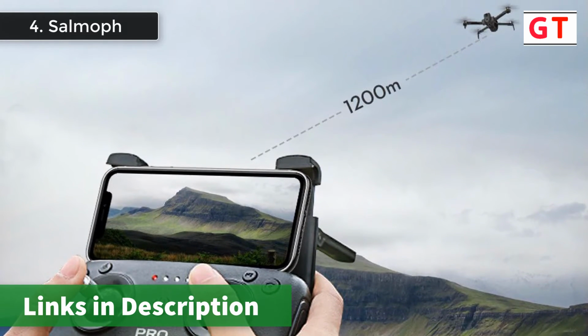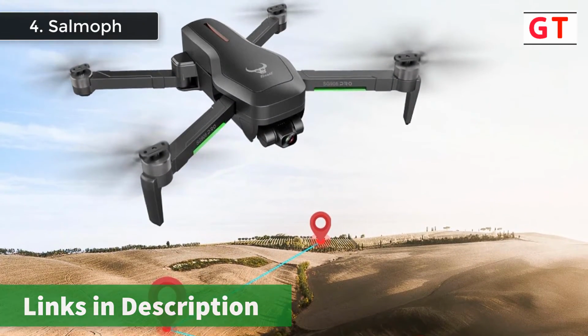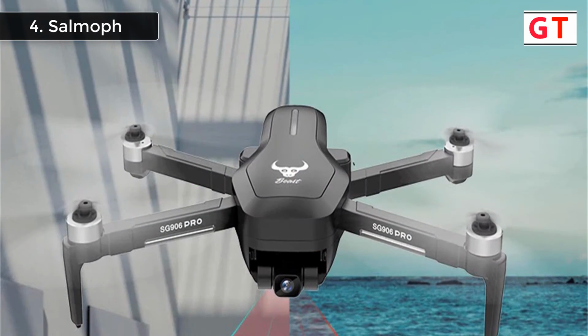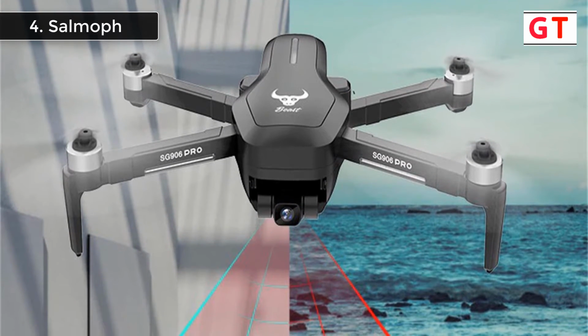Aircraft retrieval function: click the GPS signal icon 3 times in a row, open the map interface, and the map displays the last distance, longitude, and latitude position of the aircraft. NV function, filter, video effect, background music, picture video sharing.